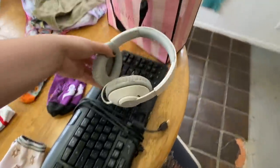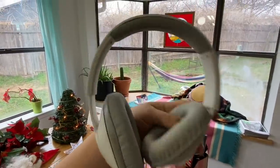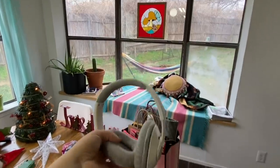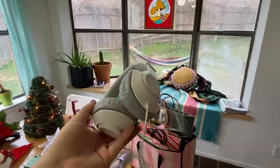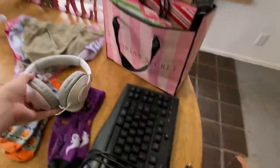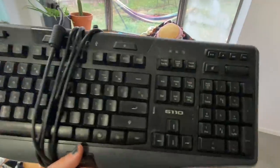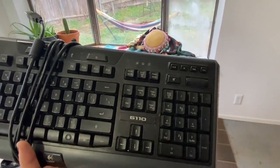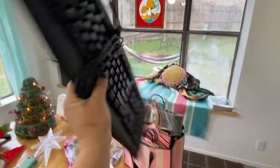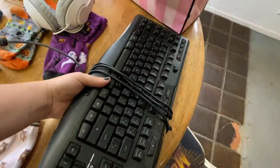We got a pair of Philips headphones right here. We're probably gonna keep these. They're not in very good condition, but Alex has wanted some over-the-ear ones like this when he's mowing. So there's those. Probably just gonna hold on to those for us. We got this keyboard. It is a Logitech G110. So there's the keyboard. I'm gonna try it out actually and see if it'll work. I might try it with my laptop.